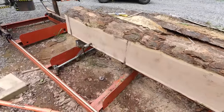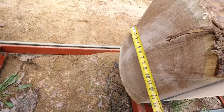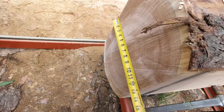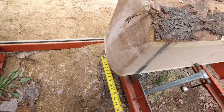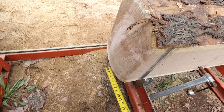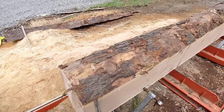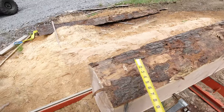Then when you come over to this side here, 7 1/4 inches to the center. And now I lifted this end up, and from the rails, I measured up, it's 16 3/8, and it's 16 3/8 on the other side. It's perfect.